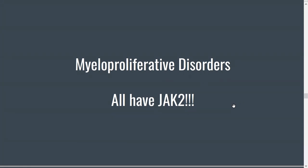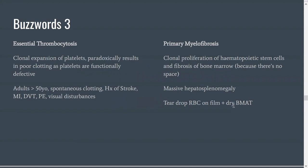Finally, we'll go into myeloproliferative disorders. If you see JAK2, it's one of these, like guaranteed. So just keep in mind that JAK2 is a buzzword. There's a few different types that I'll go over very quickly. There's ET, essential thrombocytosis. When you see thrombocytosis, thrombo means platelets, cytosis means lots of them. So you have a clonal expansion of platelets, which paradoxically results in poor clotting. So what happens is that these guys have a history of spontaneous dysfunctional clotting, as well as stuff like bleeding, stroke, DVT, PE, etc., as well as visual disturbances, which is classically something like a TIA, which I'm hoping you guys have covered. Transient ischemic attack, cool.